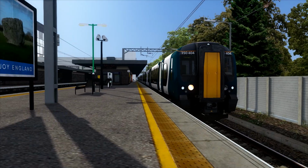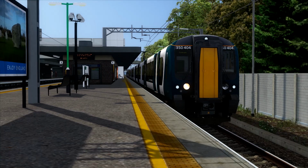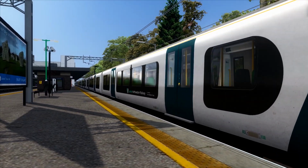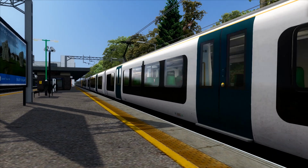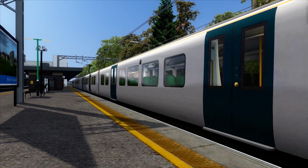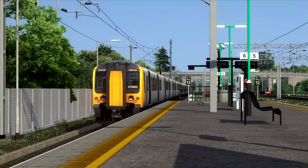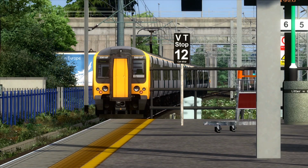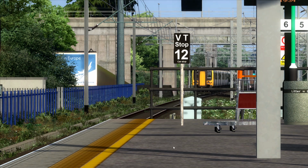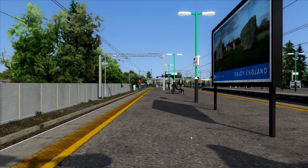About to depart now then is the 0819 London Northwestern Railway service to Crewe from London Euston, 350404 on the front. So that one goes. The next stop for that one will be Rugby. So off that one goes. And it's a mixed bag of liveries as well.